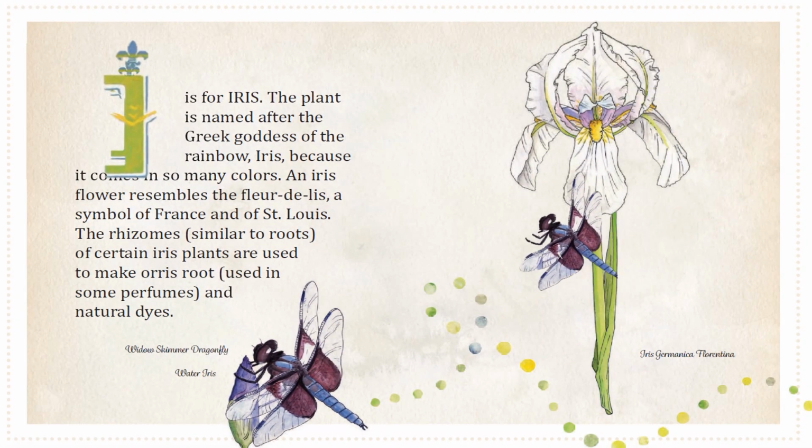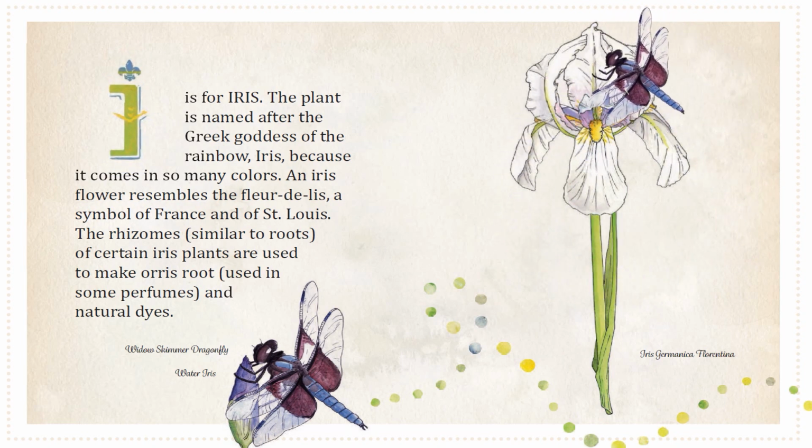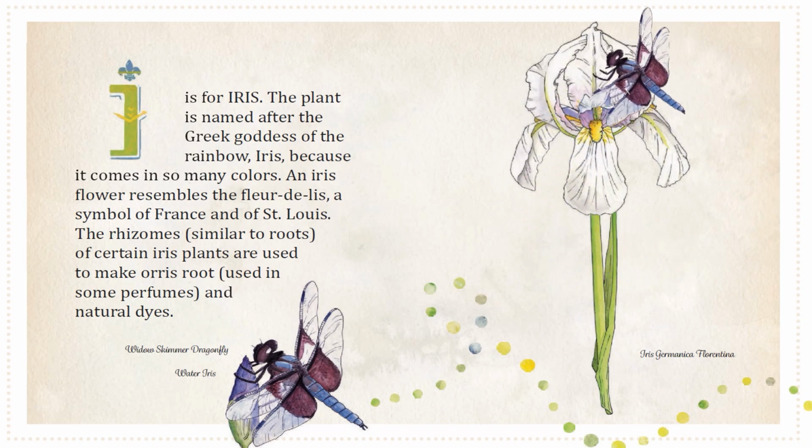I is for iris. The plant is named after the Greek goddess of the rainbow, whose name is Iris, because it comes in so many colors. An iris flower resembles the fleur-de-lis, a symbol of France and of St. Louis. The rhizomes, which are similar to roots, of certain iris plants are used to make orris root, which is used in some perfumes, and it's used to make natural dyes.